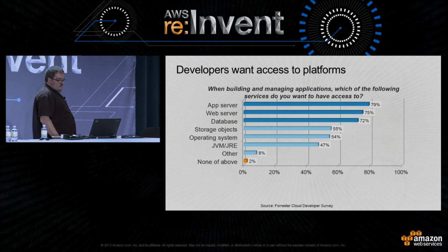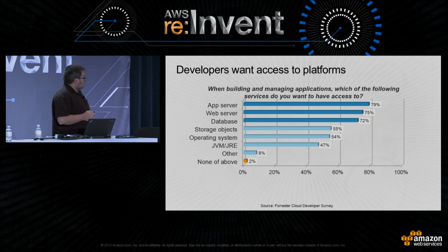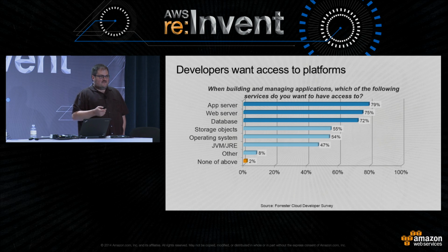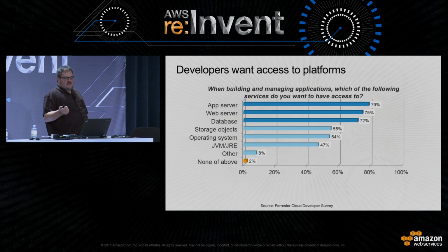So, a wonderful Forrester developer survey went out about what application developers want access to, and 79% of them want access to the app server. This is not a model that works under several controls, for developers to have access without this DevOps excuse to do it. Web servers, databases, being able to get to the actual components is their number one ask. 2% said they didn't want anything. 47% want access to the JVM, mostly so they can put some kind of cool tweak in there and use memory a little better, or change garbage collection or something fun.